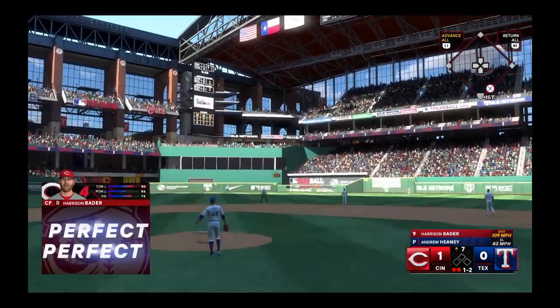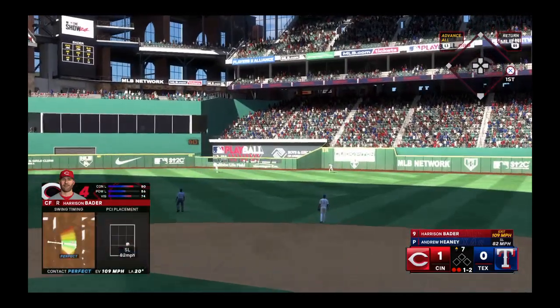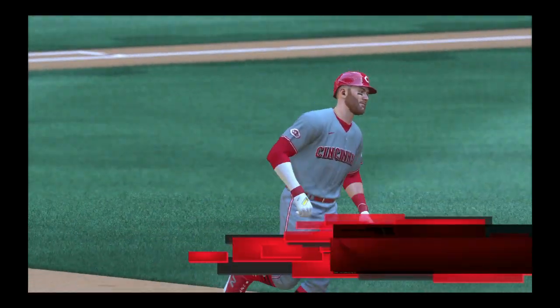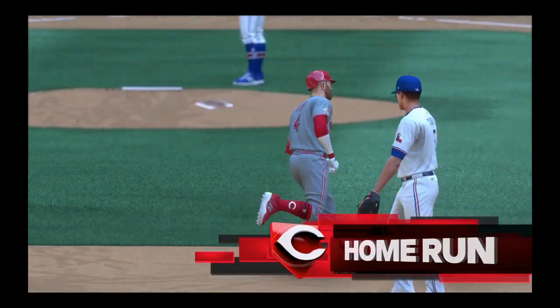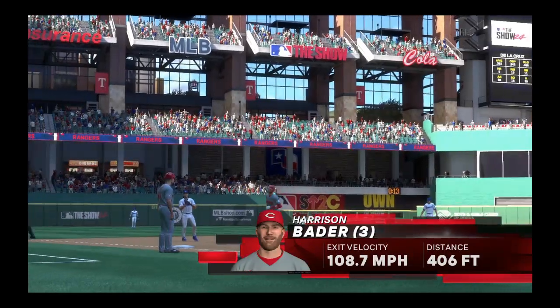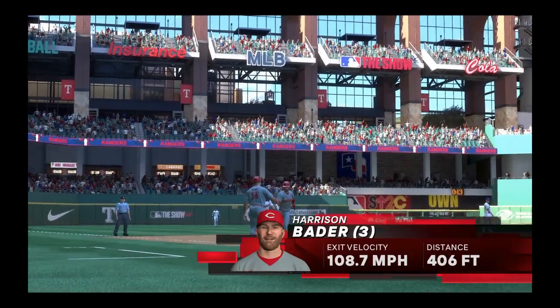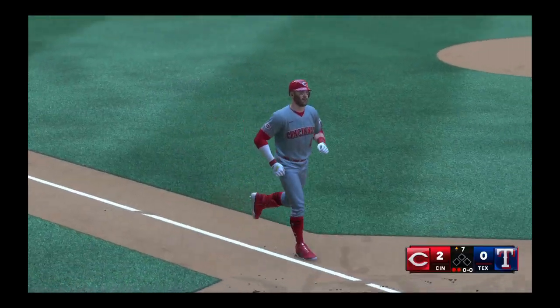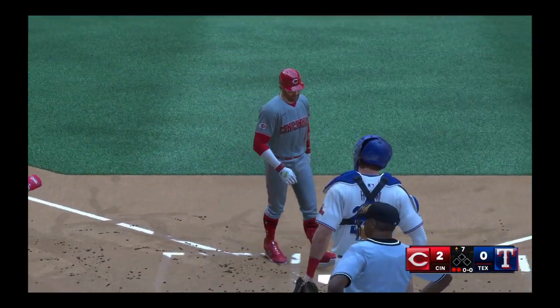That one is absolutely belted way back there. And it is gone. So he blasts one out the other way, and they tack on to their lead. It's 2-0. Chris, he's homered in back-to-back games now. Yep, seeing the ball well, and he's got his timing locked in. He's looking pretty dangerous at the dish right now.